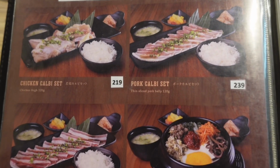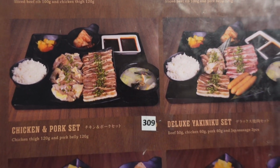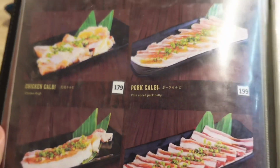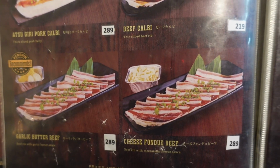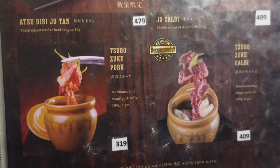So ito yung menu nila, they have lunch sets. Yan, iba-ibang set siya. May mga karaage, they have beef galbi, and ito naman si beef and chicken, si mga YAKINIKU set, and they also have curry sets. And ito na yung meat na pwede nyong i-grill. So iba't iba siya, they have chicken, pork, more pork and beef, garlic butter beef, cheese fondue beef. And ito naman sila gyutan, more meat, sila gyuharami, atsugiri jotan, jokalbi, and etc.